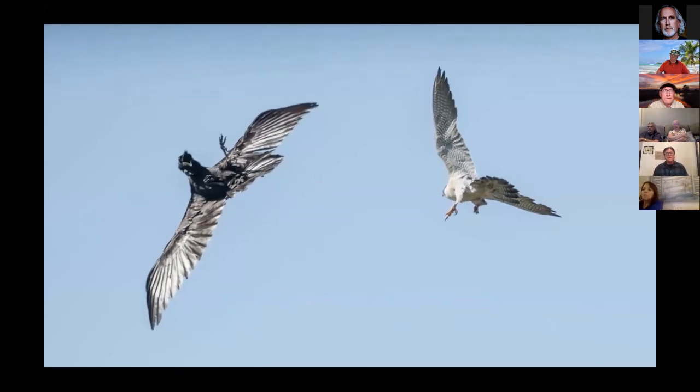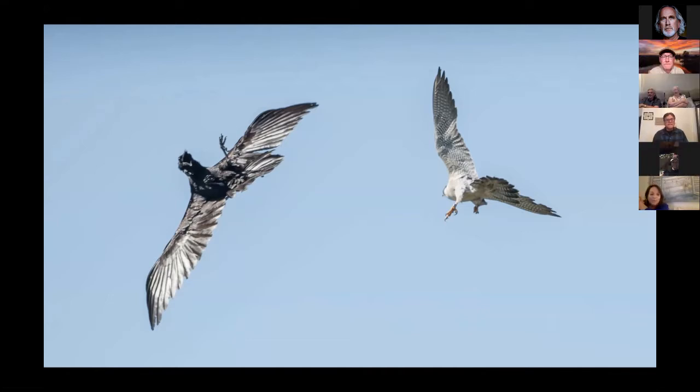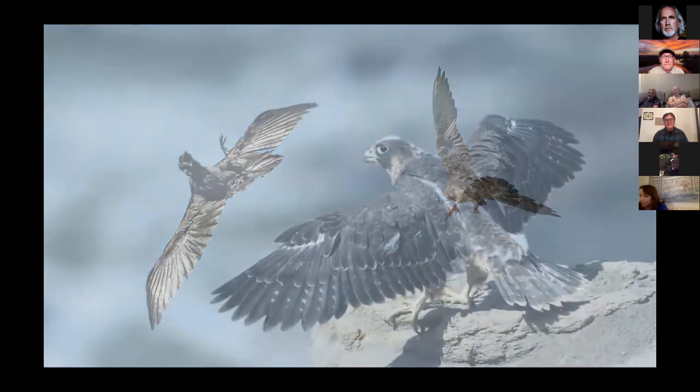This isn't a very good picture, but I've never seen a raven so scared in my life. Peregrine's coming at him and he's like going, OMG, what did I do? I mean, that look on that poor guy. He did escape. Peregrine was just trying to scare him away, not catching dinner.